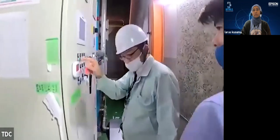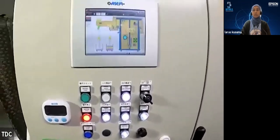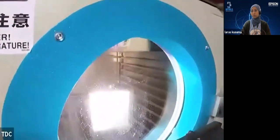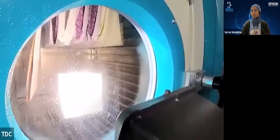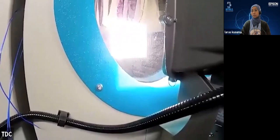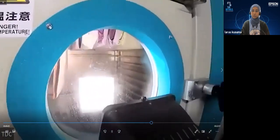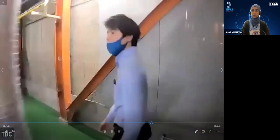Okay. Now it starts operating, and here is the operating monitor. And from this window, we can see the inside. Now fabrics are moving. There are fabrics printed with reactive ink, on Italian cotton. Okay, then we go back to the front side.